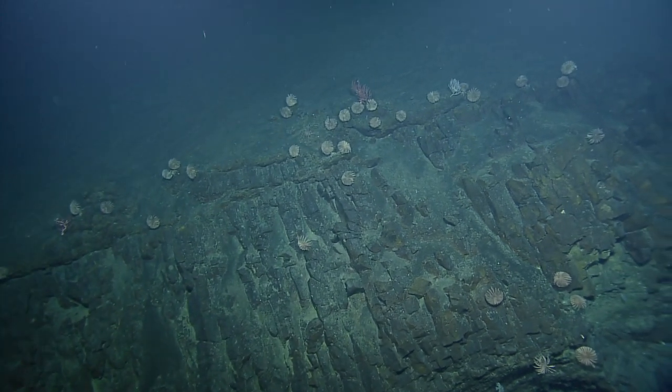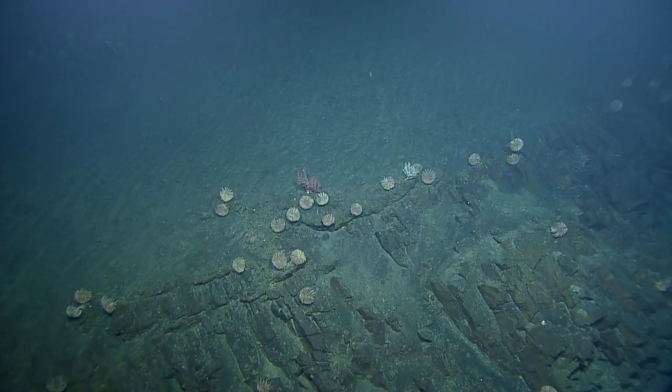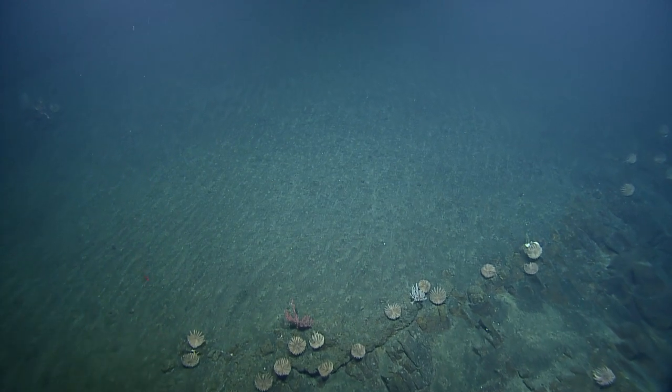So if we look at these little columns, you can get an idea of which way this was oriented when it cooled. You know, because we've seen the columns. And come up another 5 from vertical. Will I come under you, please?